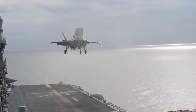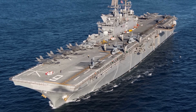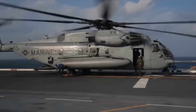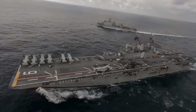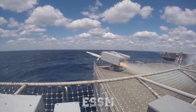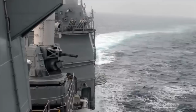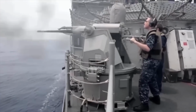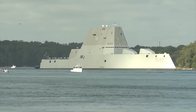This amphibious assault ship has 2 elevators. First 2 vessels of the class operate a total of 38 helicopters and VSTOL aircraft. The number of aircraft and helicopters varies depending on specific mission requirements. These amphibious assault ships are armed with 2 RAM launchers, 2 ESSM launchers, 2 20mm Phalanx close-in weapon systems, 3 25mm Mk-38 cannons.